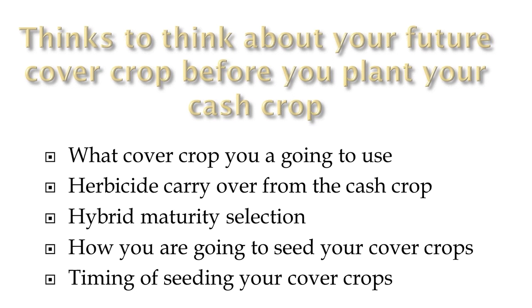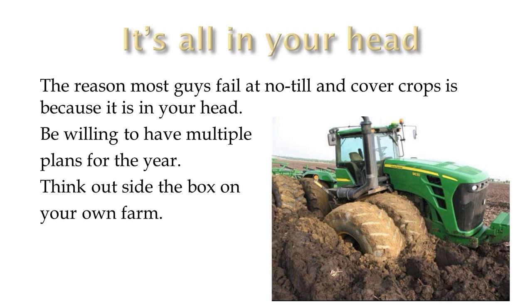Herbicide maturity selection on your corn and soybeans, whether you want to go with an earlier hybrid to try to get that cash crop off earlier, to allow for earlier planting of your cover crops. I'll address how we handle that on our operation. How are you going to seed your cover crops? That's very important. We've worked on that for several years. We've gone from top to bottom on different implements and strategies, and I'll go through those. And then, of course, the timing of your seeding of your cover crops is very critical. Real quick, I like to mention a little bit about saying it's all in your head.